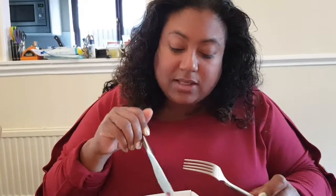But if I had to pit it against a normal jam donut rather than the vegan one, I would go for the normal jam donut. But if I didn't know it was vegan, would I be of a different opinion? I don't know. I don't know.